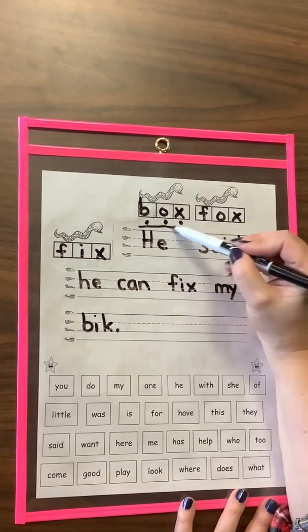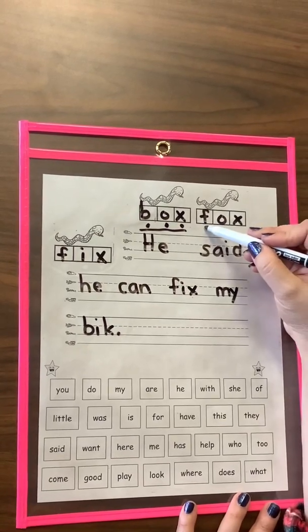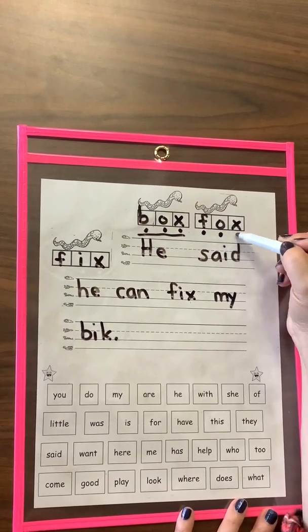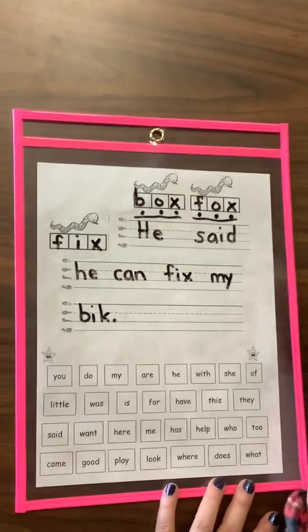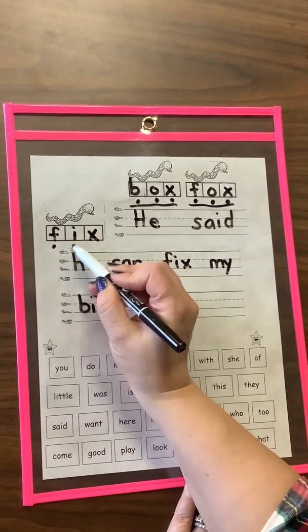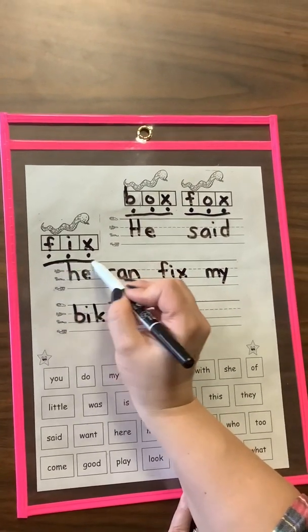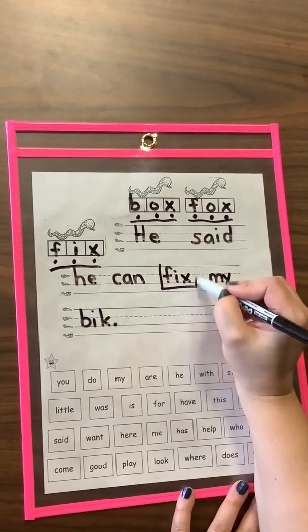Box, like I have a big box. Fox, like the animal. And the word we're going to use for our sentence today, fix. And today I used fix in my sentence.